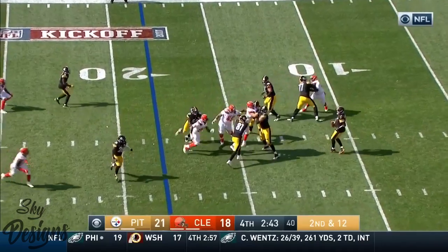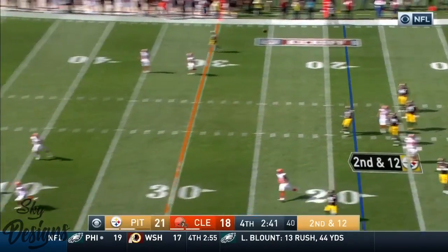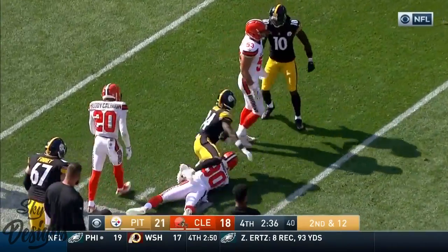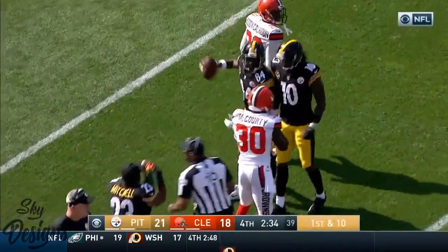Roethlisberger with time, lots of time, still looking. And down this sideline it is, caught by Antonio Brown. Oh, what a catch.